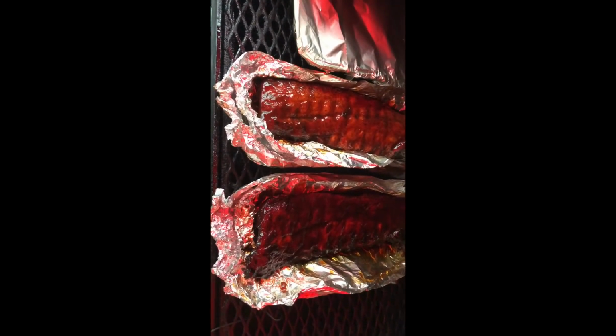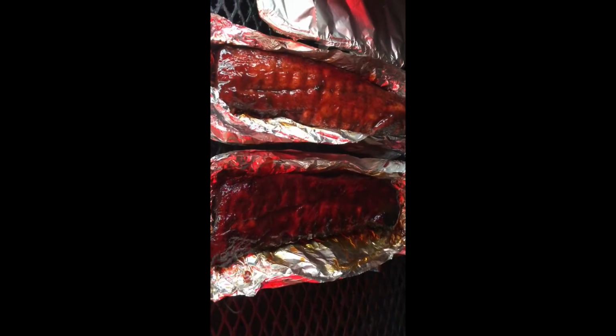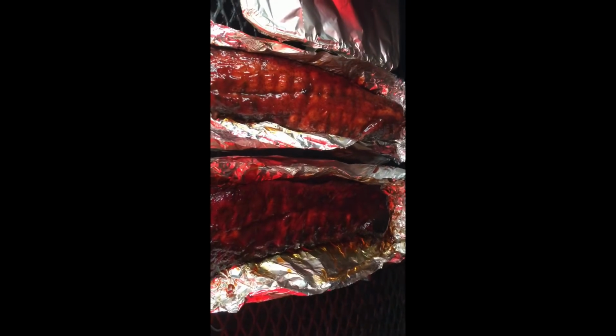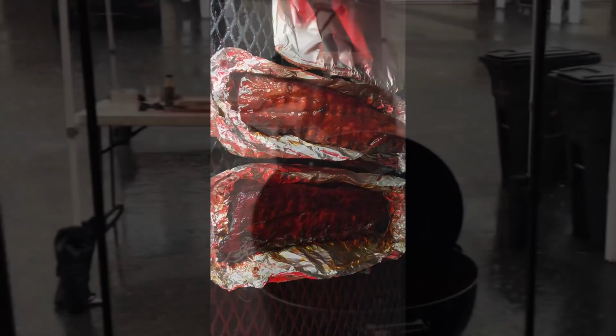Here's our rack of ribs, everybody. And here is the Texas Best Rib Rub, and here is Rich's River Dirt, sweet and all-purpose mixed together. And we are going to get back with you at taste test here in a minute.